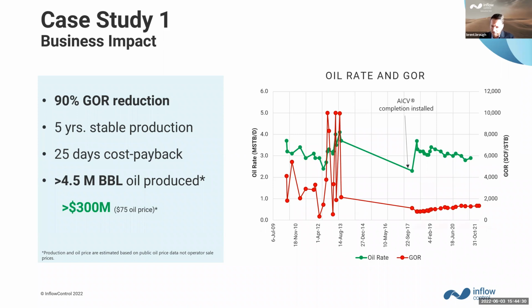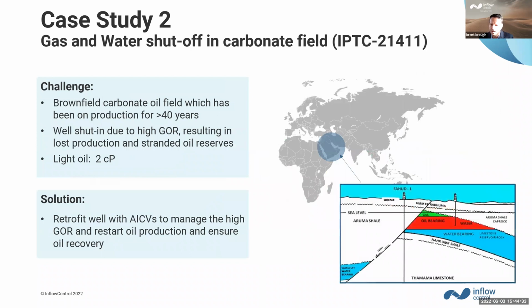I see a question came in. What max rate can you obtain through an AICV? The AICV flow rates can be designed for various rates, and it depends on how light or how heavy the oil is. Since the valves need to self-regulate based on a force equation, you need to have enough force pushing up from below to overcome the force that's coming in the main section of the valve.